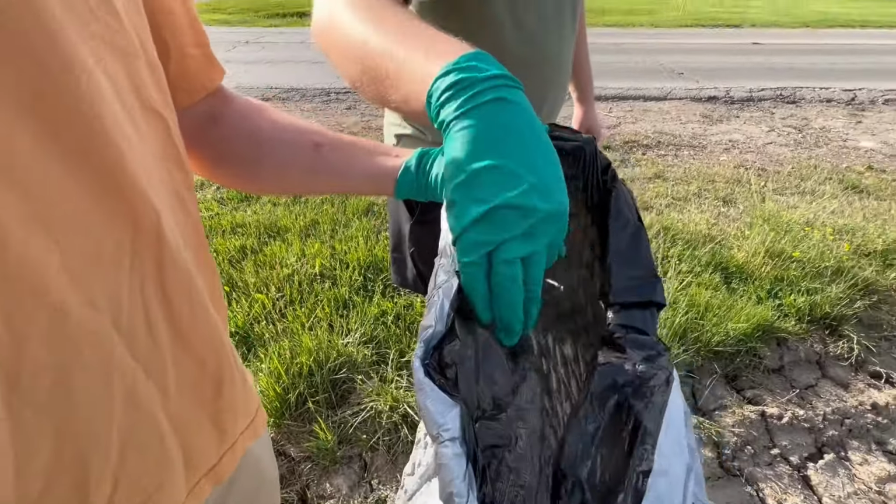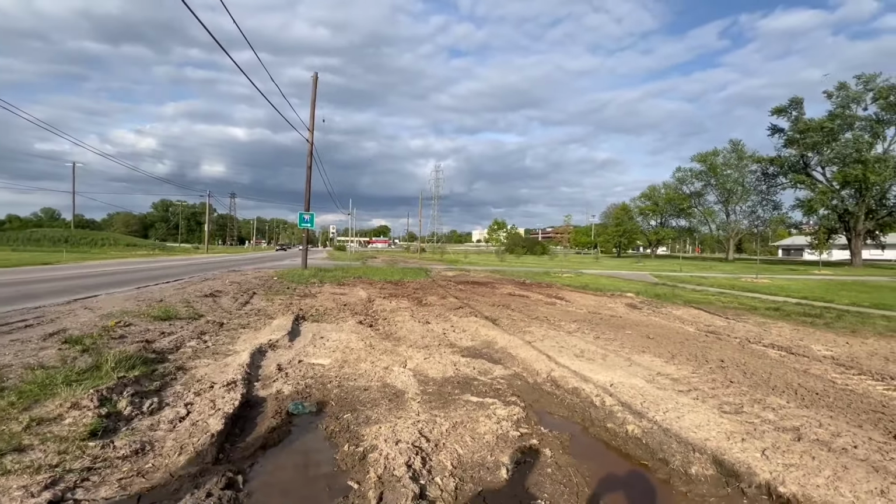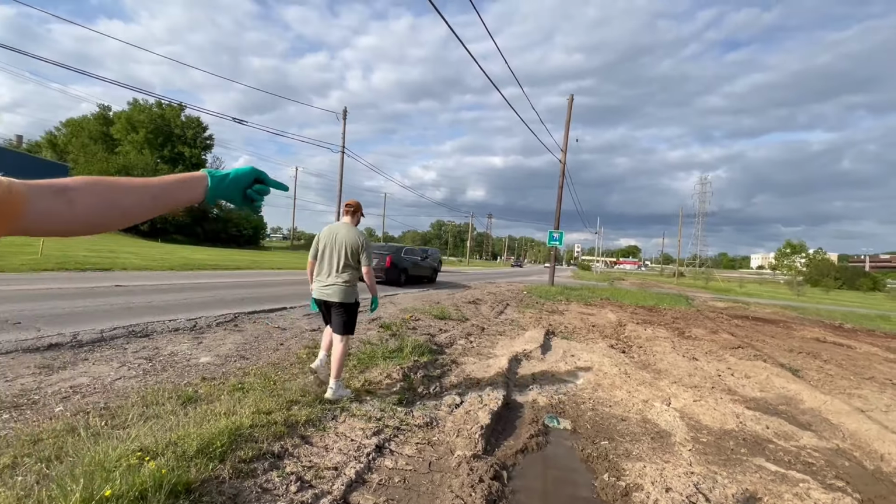Duke has found some stuff. Duke's what we call the auditor. He kind of heads up the back. He usually finds the stuff we missed, but I don't know. We might head up past the gas station and then come back.